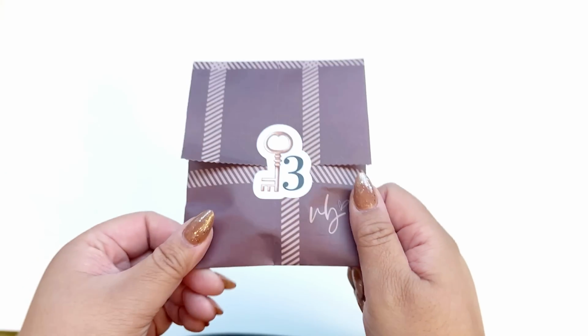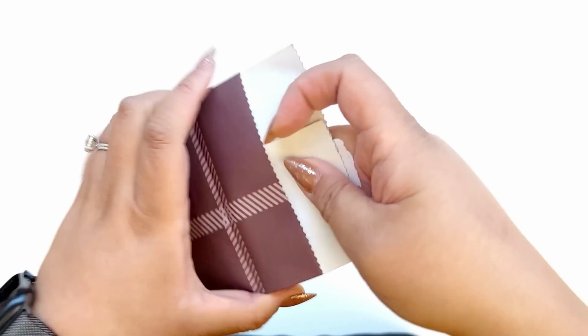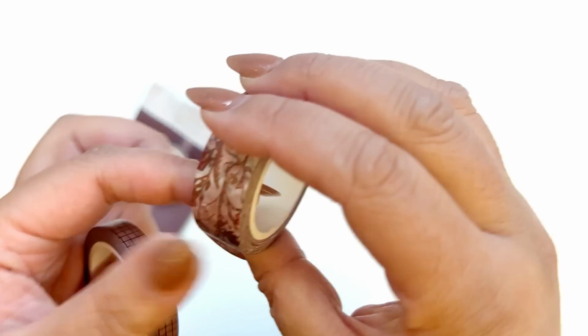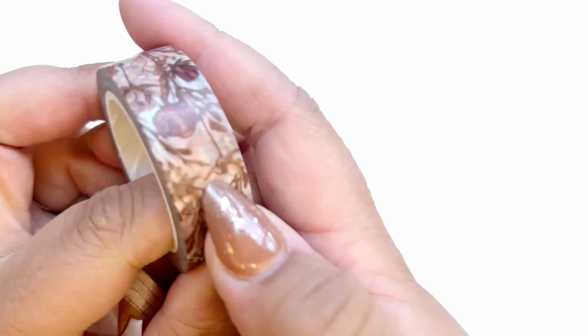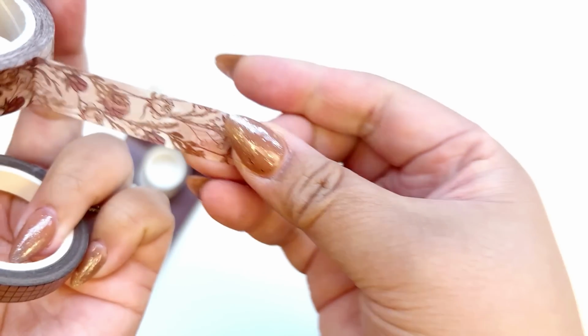Okay, so for day 3, can you guess what might be in this bag? It is 2 washi tape. So in every VB kit, you still get your 15mm and your 7.5mm. This one is a larger one, the 15mm, and it has the flower spread that you saw on the bag of the pen. I really like this pattern, so I wanted to feature it in the washi tape.